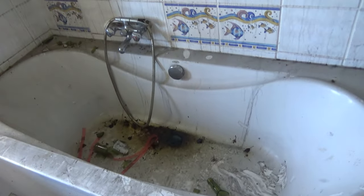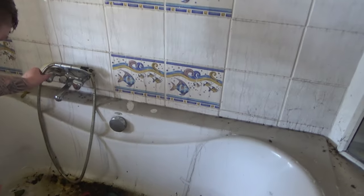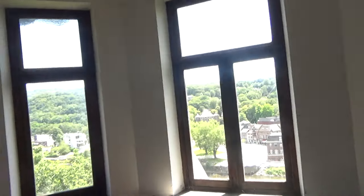Oh my god, what happened here? Black stuff, broken bottles. I don't know what kind of fetish things they did here. This is the room which I rent from over there. Like the view I got.